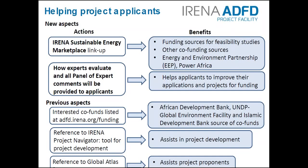And there are also other initiatives on the Sustainable Energy Marketplace that may assist you in this regard, examples of which are mentioned here on this slide, such as our partners from the Energy and Environment Programme and Power Africa.